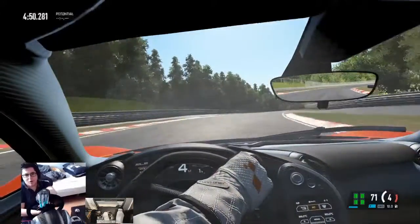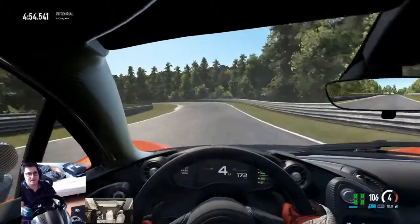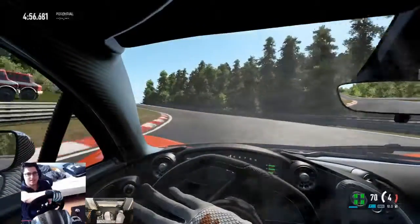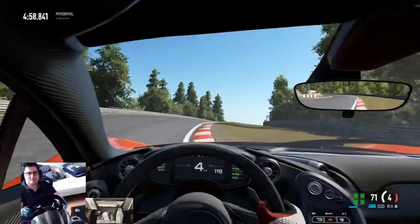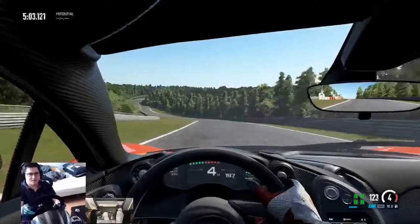Definitely my top pick over the LaFerrari. Between this and the LaFerrari, I'll pick the P1 every single day. I haven't driven the Porsche 918 yet, so I can't comment on how it handles, but the P1 is definitely the car for me so far.